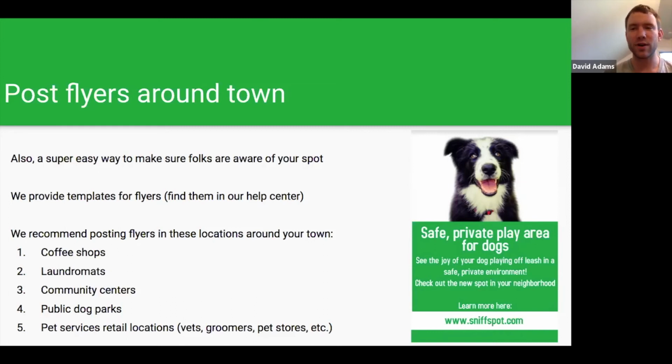We've done our own fair share of flyer posting in our local area, and these are areas that we've found really effective for posting flyers. Many coffee shops have a bulletin board for posting flyers. So do laundromats and community centers. Public dog parks often have bulletin boards, and pet services retail locations. So vets, groomers, pet stores, any kind of pet establishment. By visiting these places, you can very easily and effectively spread the word and get a lot of coverage from foot traffic from people that are interested in what you're providing. So this is a really great way to spread the word about your spot.